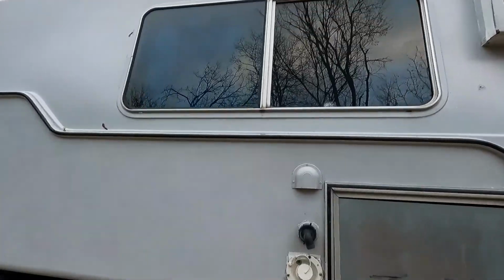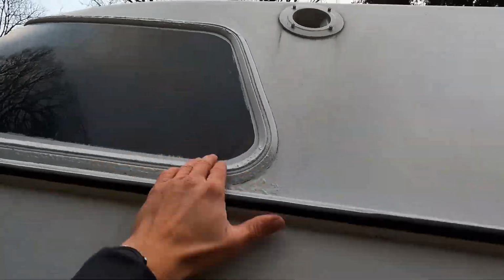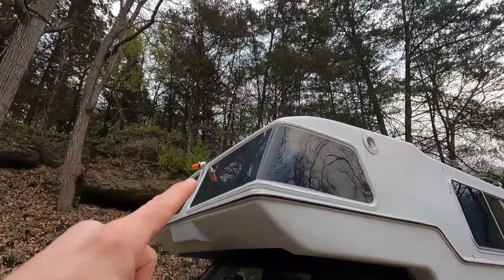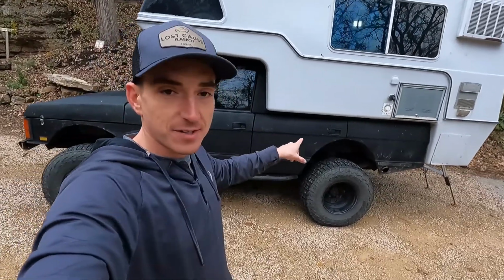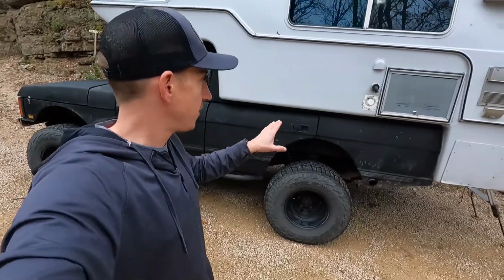This side's good. This side's not. We'll get some new seals in the windows. These were painted over. These will get replaced. The one window's cracked, so that's going to be an interesting thing to find if you have a lead on a Sunrader front window. I'm your guy. Rear suspension, we're going to rework a little bit. Probably add some air springs, or at least some helper bags of some sort.